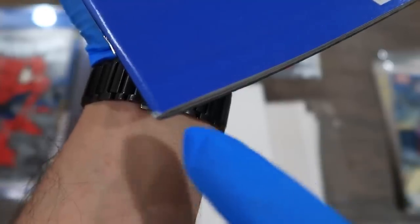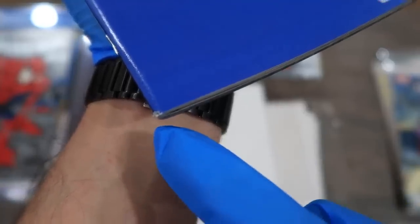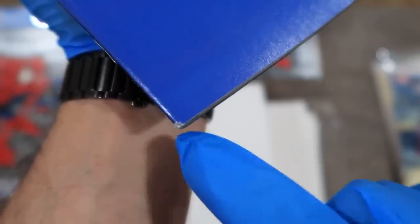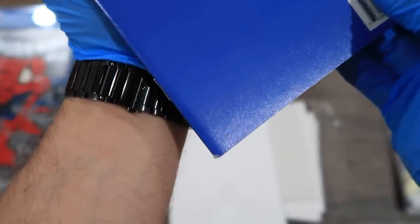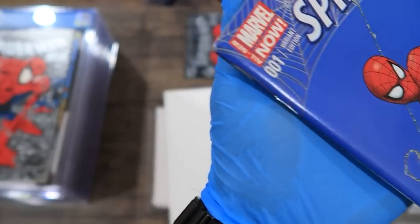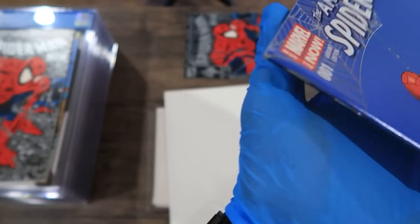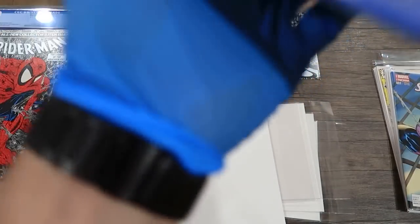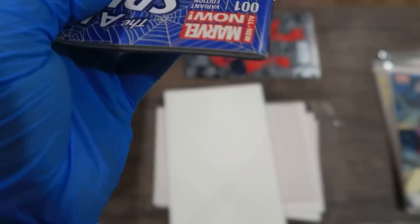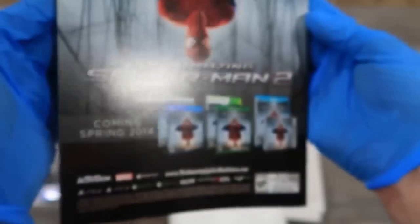So because of that, there's really bad bindery tears at the bottom of the book, as you can see there. And this is 100% allowed in this book, 100% of the time to that degree, because I have graded a lot of these over the years and it always is allowed in a 9.8 to have a bindery tear that big at the top and the bottom. So that wouldn't be what holds this book back.